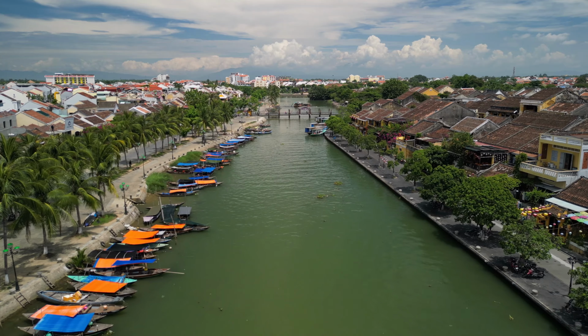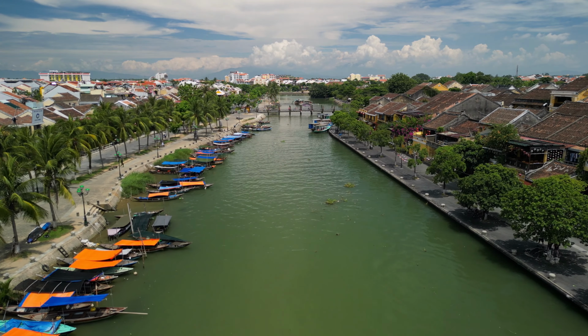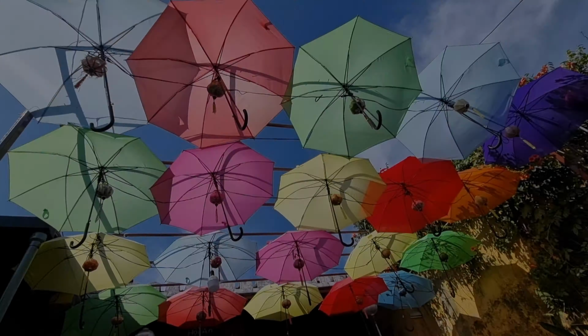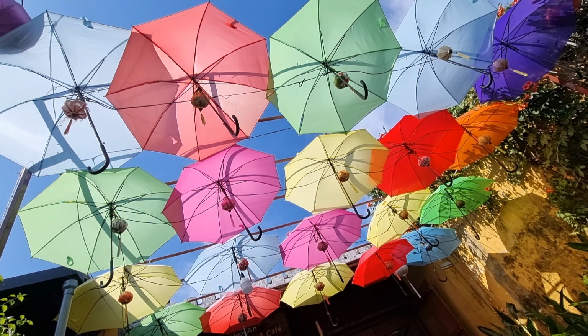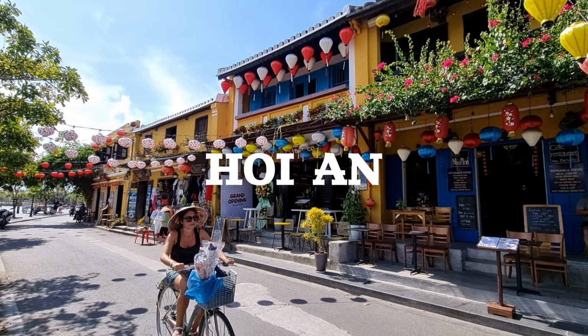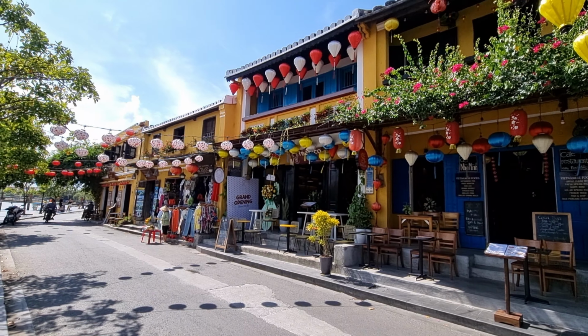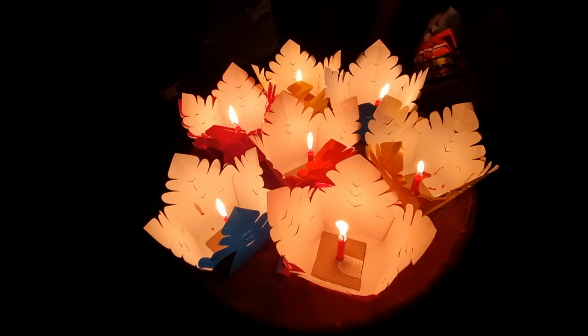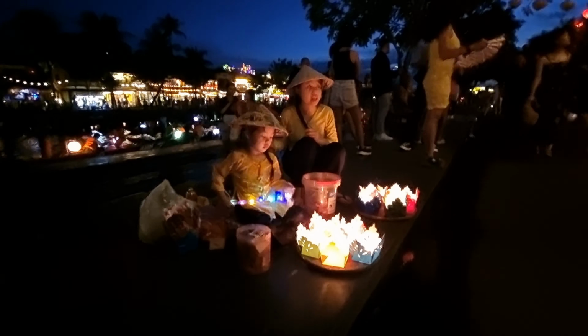And lastly, if you're looking to explore just a little further than Da Nang, there are two places that cannot be missed, and the first one is the beautiful UNESCO World Heritage Site of Hoi An. I feel like this is the postcard of Vietnam. If you get a chance to go during the Lantern Festival, you have to go. You will not be disappointed.